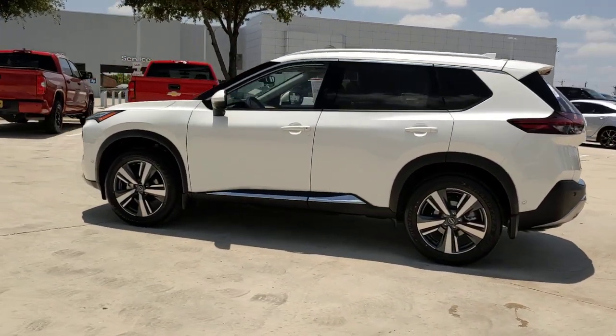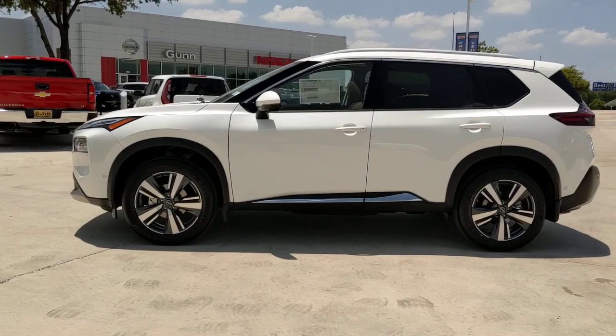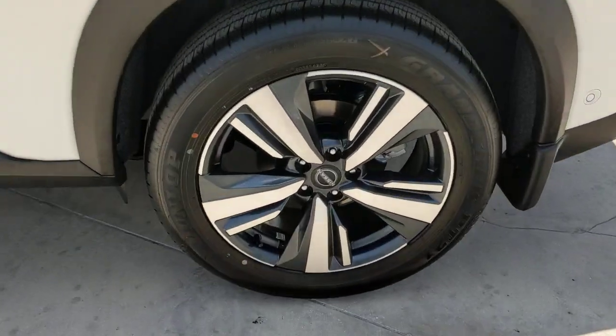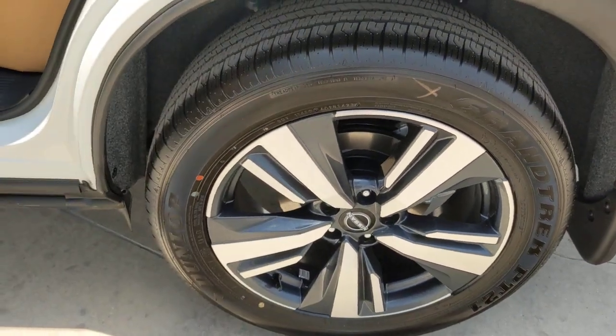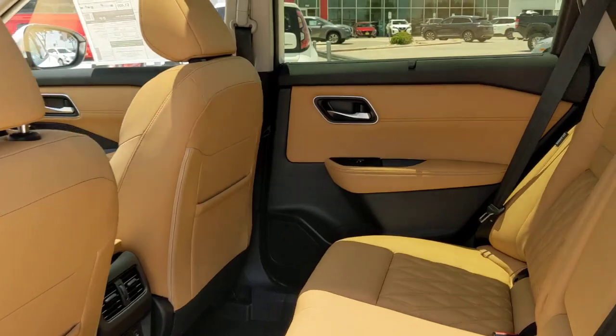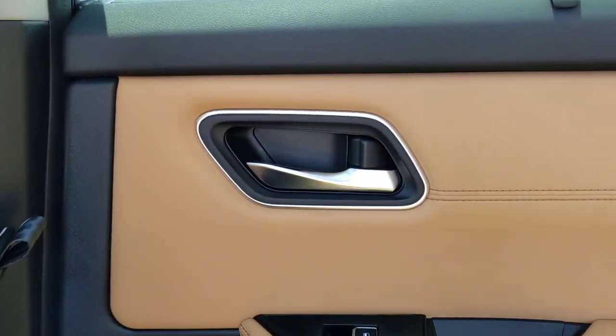The following are some of this vehicle's highlighted options: heated steering wheel, pre-collision system, lane departure warning, panoramic roof, sunroof, moonroof, navigation system, keyless entry, hands-free liftgate, power liftgate, premium sound system.